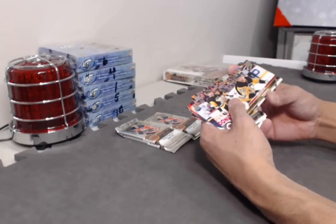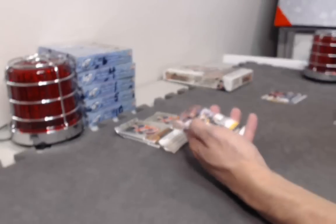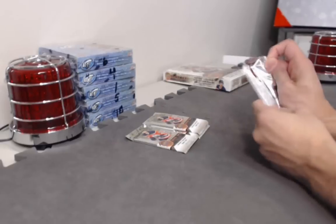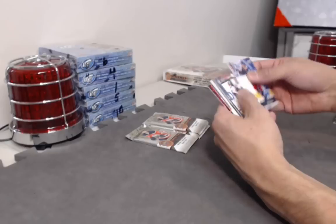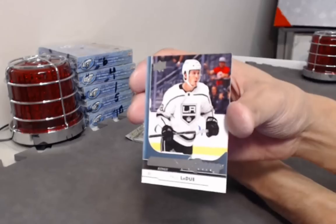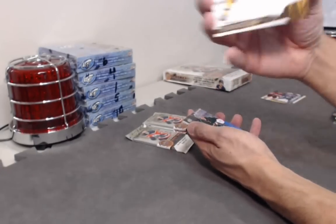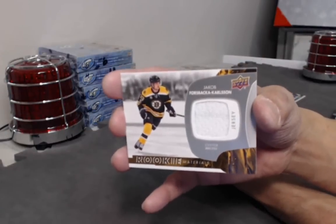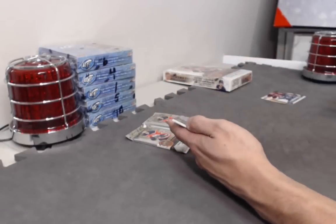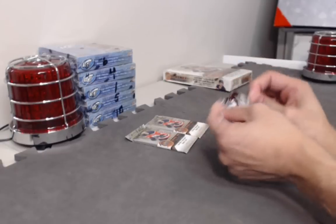We have our exclusive base, Matt Hunwick, out of 100. Matt Hunwick. And we're double hits. We have Paul Ledoux, Young Gun. And then we have our rookie materials, JFK, Jakob Forsbacka Karlsson. Oh, sweet. Yeah, so he's definitely on the list then. Okay, thanks for checking. Yeah.